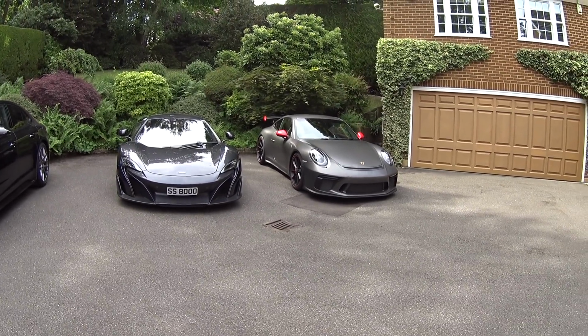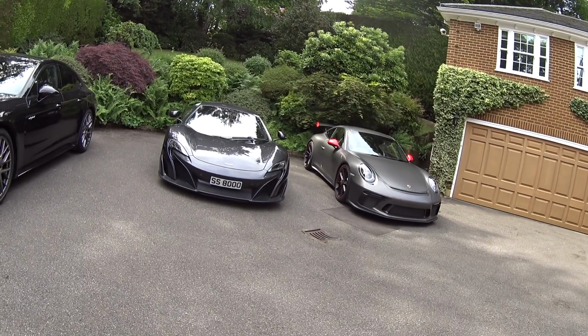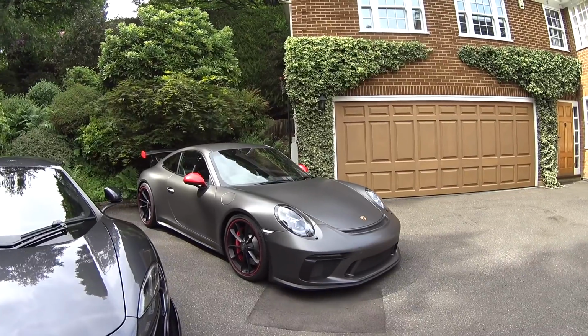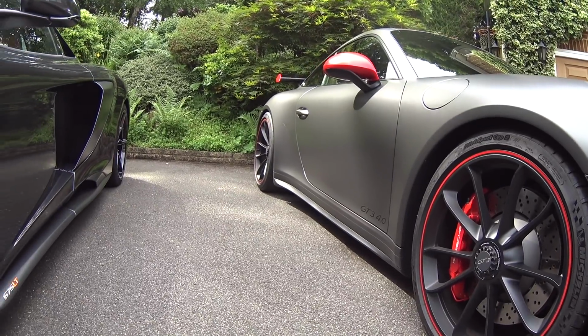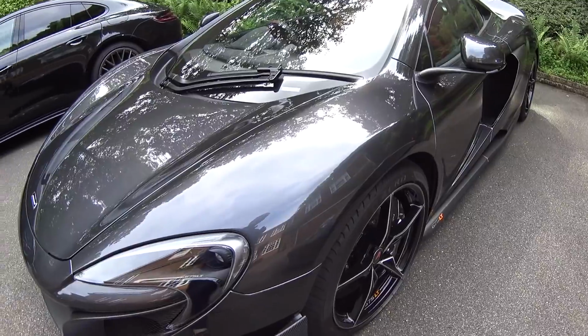The Porsche is very low, but it's mainly because it's set very low, so you can see there's not much of a gap between the top of the tyres and the wheel arch. In fact, very little gap at all. The McLaren is low because the car is low.